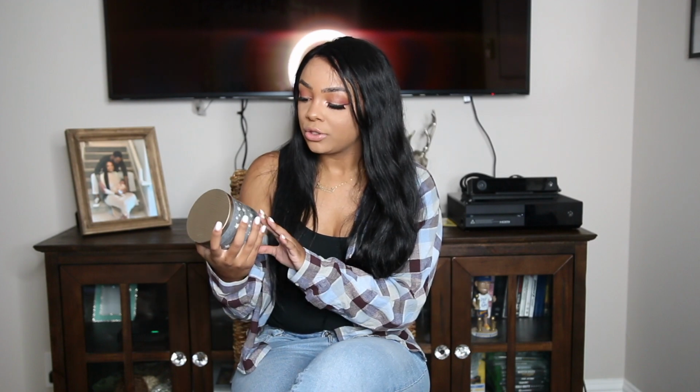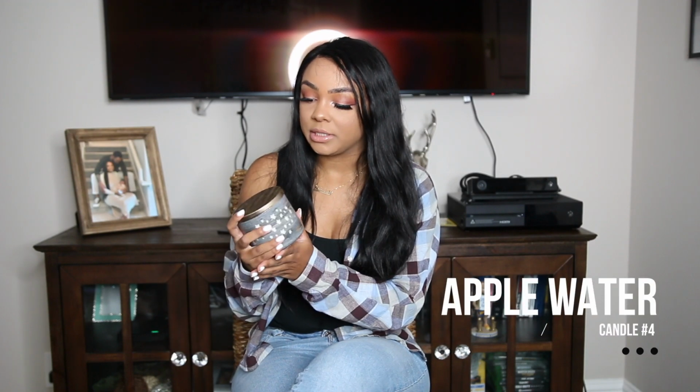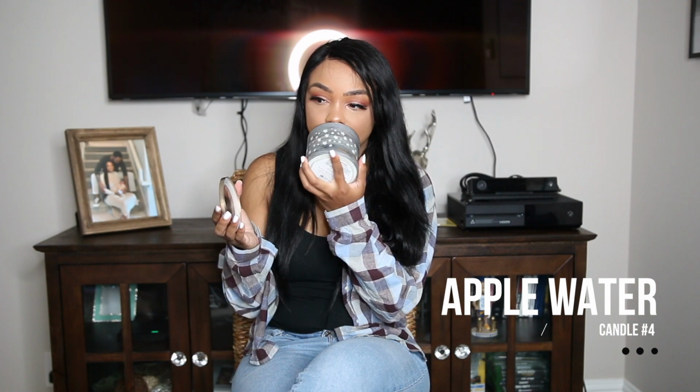So this one is the apple water scented candle, and it literally just smells like soap. Like, I just washed my hands, and this is something that I would definitely want to put in my bath. So our next candle is going to be the pumpkin apple. I've never gotten pumpkin apple, but I saw this and was like, oh, this is a good flavor, a good scent. But I got it, so let's see what it smells like.